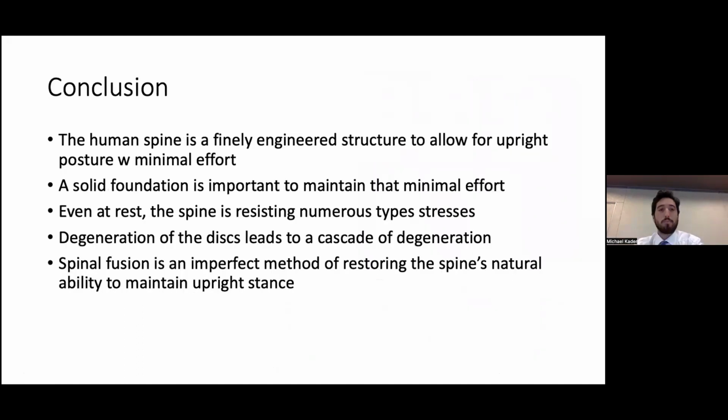Sorry. So in conclusion, the human spine is a finely engineered structure that allows for upright posture with minimal effort. A solid foundation is important to maintain that minimal effort. Even at rest, the spine is resisting numerous types of stresses. Degeneration of the disc leads to a cascade of degeneration. Spinal fusion is an imperfect method to restore the spine's natural ability to maintain upright stance.